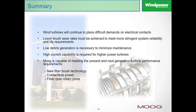So we feel that Moog is highly capable in meeting this current and the next generation of turbine performance. Again, we're working on other approaches with our fiber brush technology. We have contactless power and data transfer capabilities, and of course with fiber optic, which gives you the immunity to EMI and other advantages, multiplexing of additional data across a single fiber. All of our various technologies coming together really put us, we believe, in the forefront of providing high reliability and high performance pitch control slip rings.